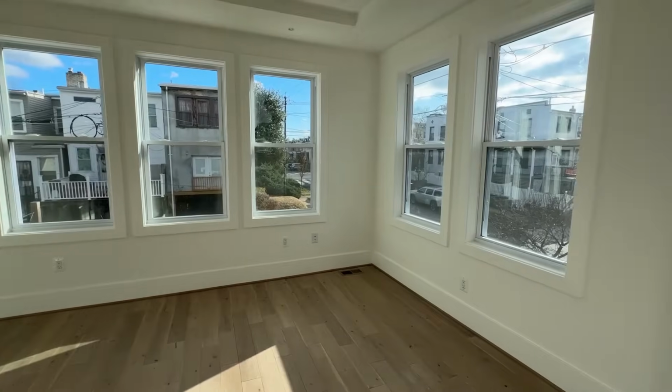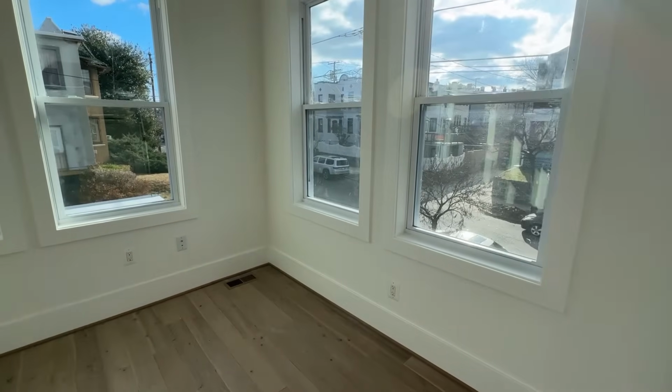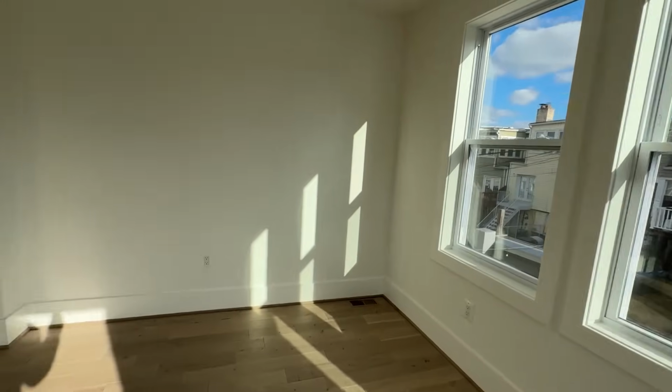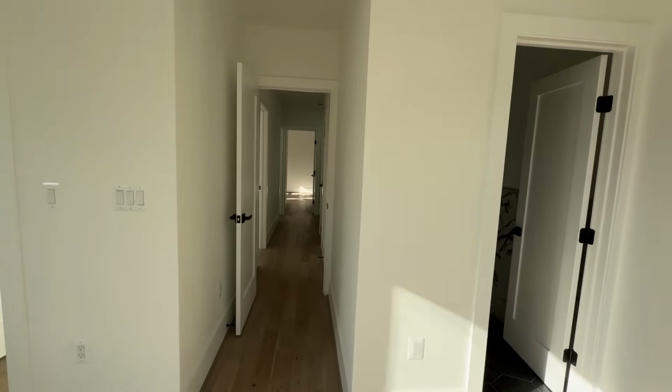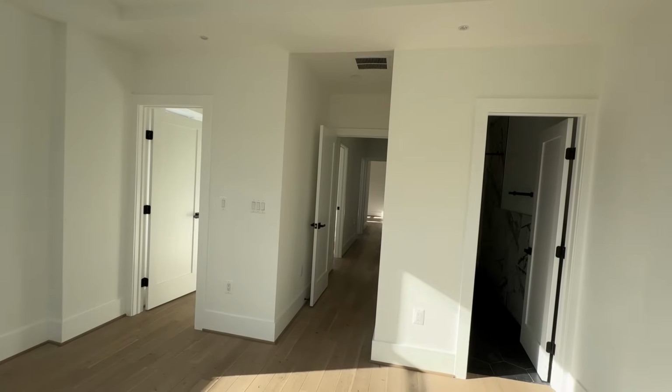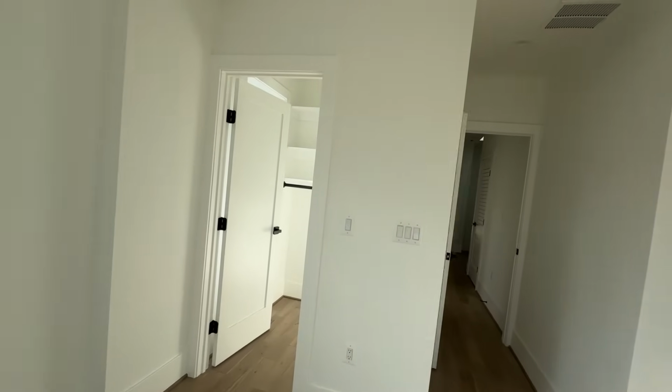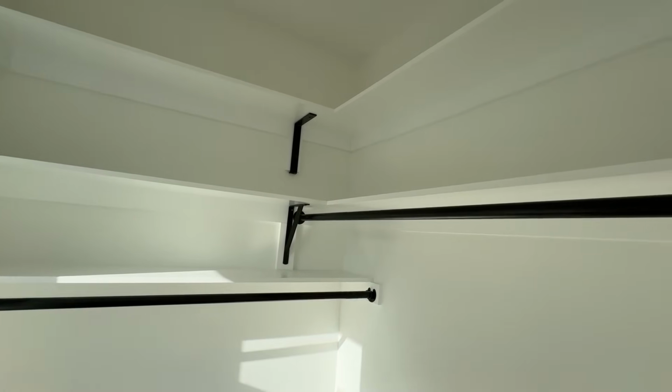And now we have another bedroom. I'm going to assume that this is a primary bedroom, but I could be wrong. It is a little larger than the one down at the end of the hall, but it's not much larger. So we have our closet space here.